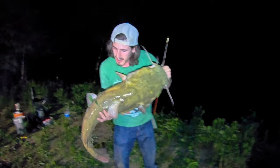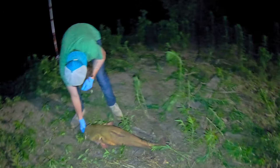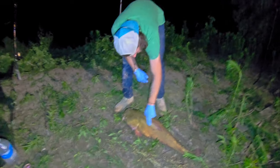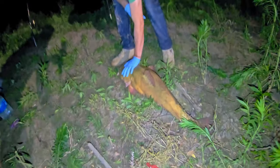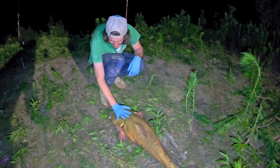It's a fish. All right, Matt. He's had some better days, but he is sure a beautiful fish. And that's what I like to call a good looking fish. That's what I call a good looking fish. Look how big his head is, man.